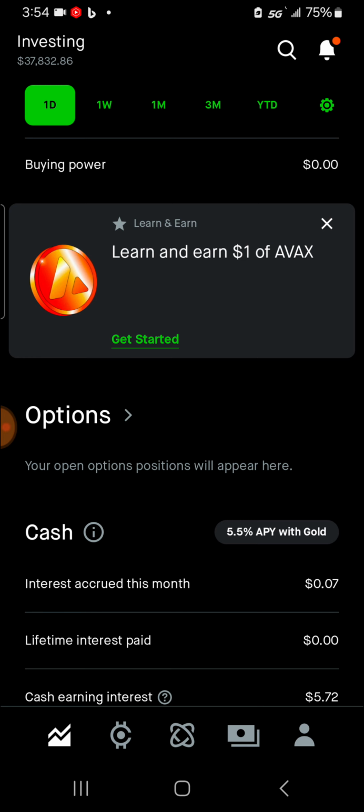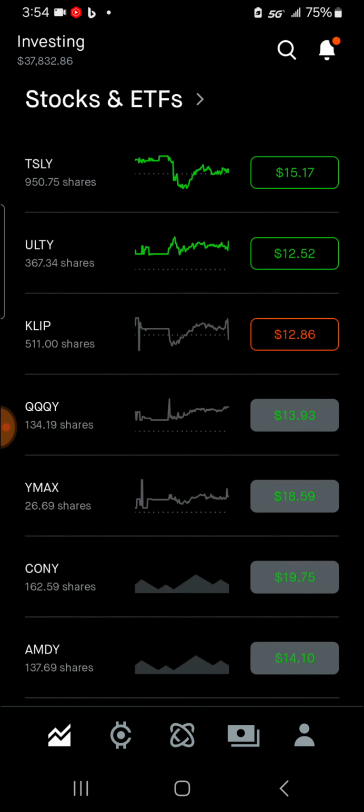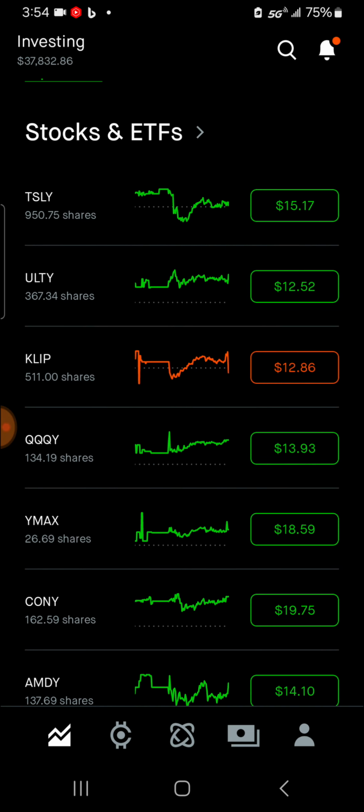So number one, these high yield ETFs that do more covered calls, or the inverse, and you go to my portfolio here: Tesla, Alti, Clip. So here's the number one tip, for people who are brand new to high yield, or just want some tips with it. Number one, these funds may reverse split. Don't be surprised. Some people hit a reverse split and they just panic and sell. But these funds can reverse split.